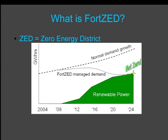And in order to accomplish that, we need to do a couple of things. This is the normal demand growth you can see going up, which Norm also alluded to in his slides. So in order to create a net zero energy district, we need to reduce demand and we need to increase renewable energy generation. And the value in decreasing demand is that it costs significantly less per kilowatt hour to reduce and conserve energy than it does to create new energy. And so this is the overall vision of how we want to accomplish Fort Zed.